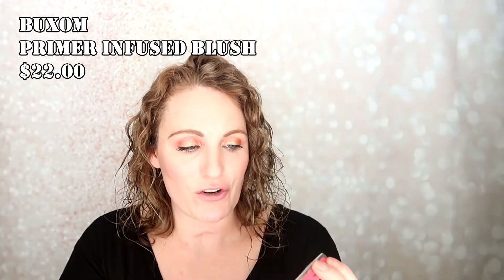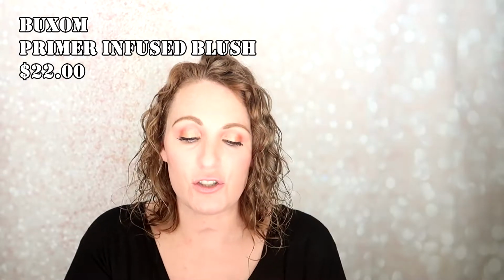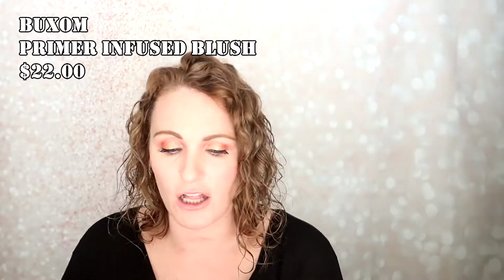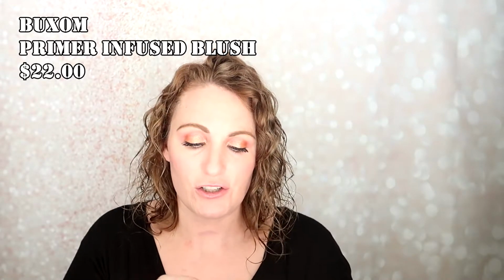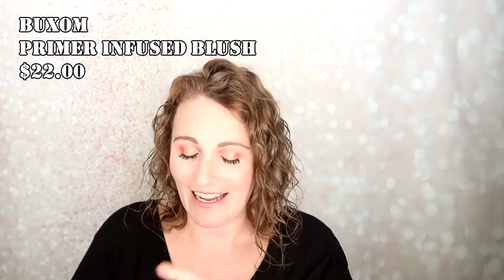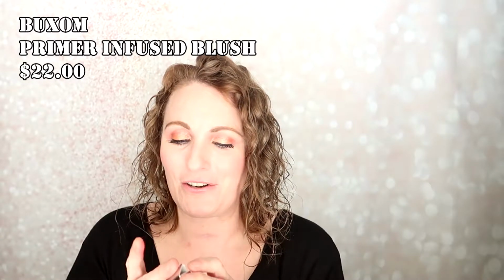So the one I'm going to work on this week is the Buxom Wonderlust Primer Infused Blush. This is in the color Ibiza. It is so gorgeous. I got this in my Ulta 20% off haul, and I am so glad I did. I don't know why I waited so long. It is so pretty. I mean, the color is so pretty. I can't wait to just use this, and I pretty much already know I love it.